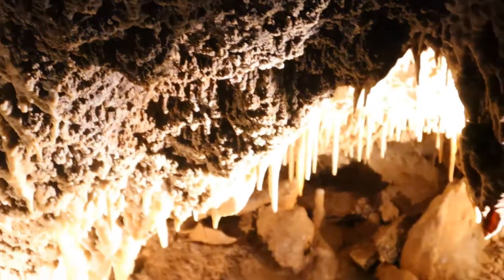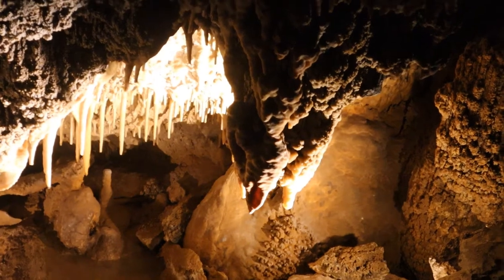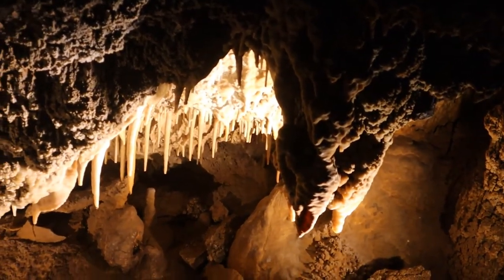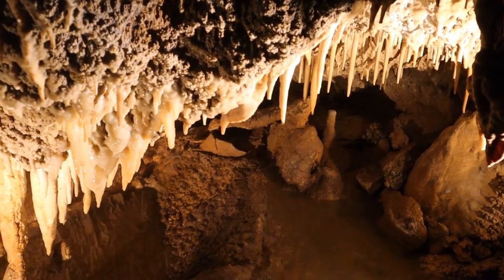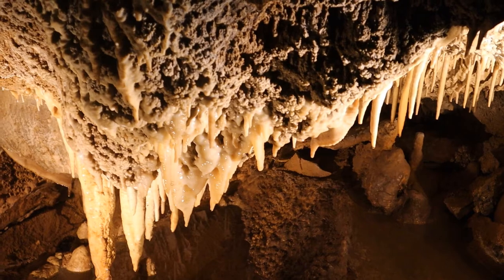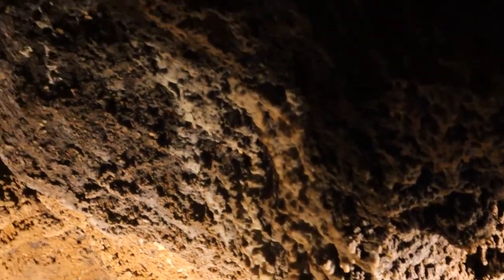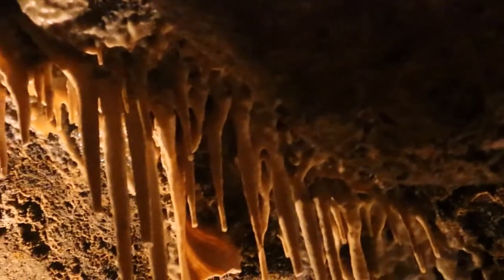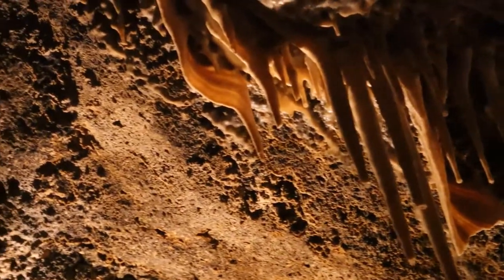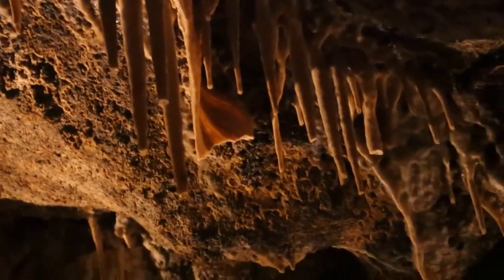And the thing about the soda straws that's way cool is that they are hollow all the way through. What happens is as the water percolates down through the ground, the earth and the rock and everything, it picks up calcite. And as the water comes down, it actually goes right through the middle of the soda straw. When the water hits the bottom of the soda straw, the air makes the calcite either deposit at the end of the soda straw, around the soda straw, or fall down to the floor and start making stalagmites.